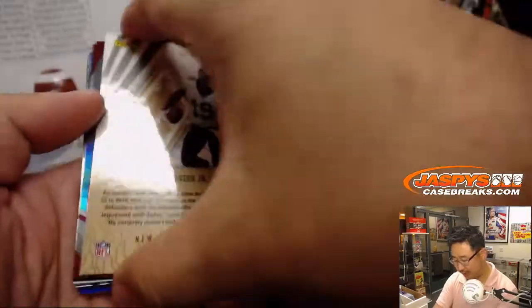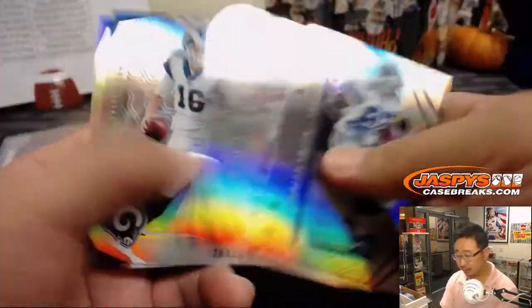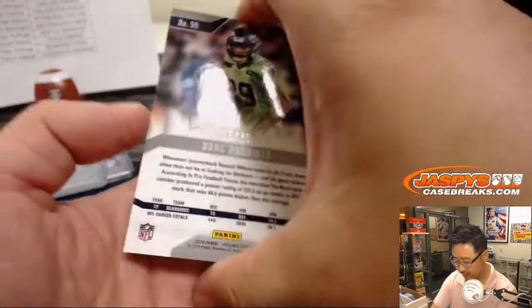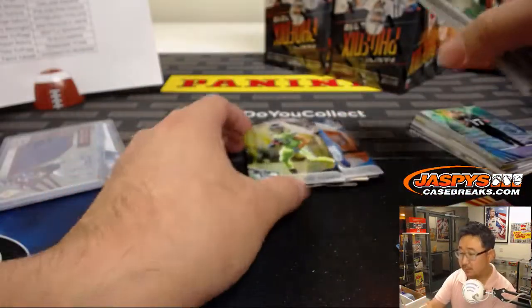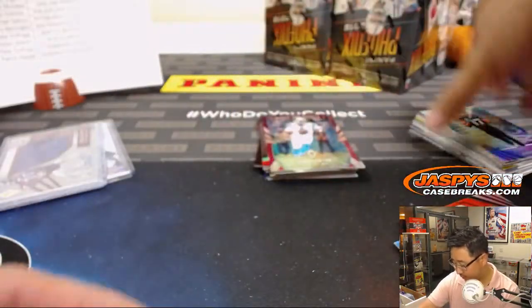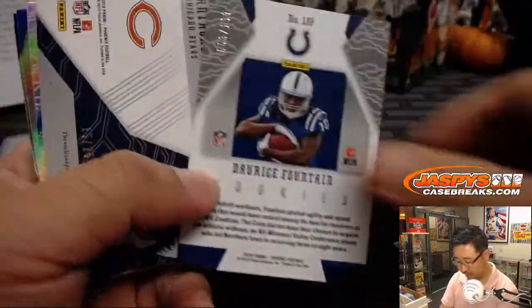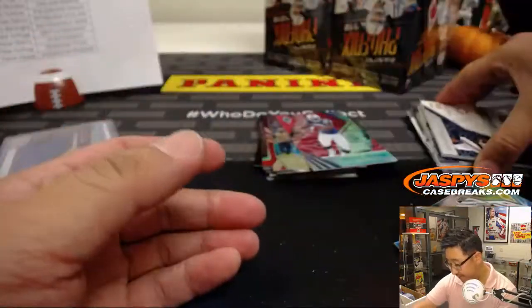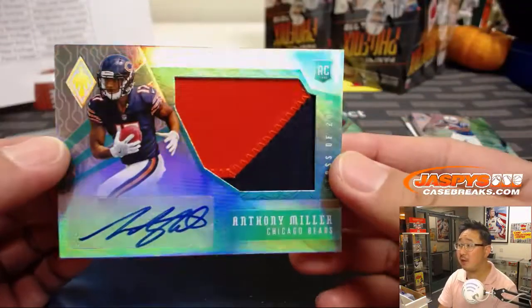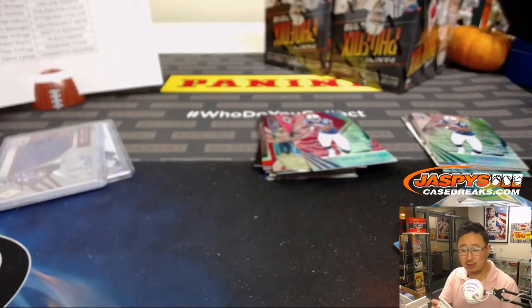There's Garoppolo, Ted Ginn Jr., Stafford to 99, Doug Baldwin. QB Vision, Russell Wilson, Color Burst. And out of 25, Anthony Miller, two color patch and autograph. Man, these out of 25s look nice. Bears, Eric Wyatt.